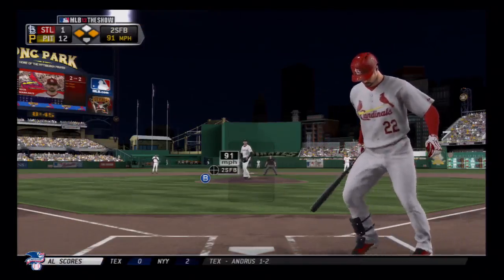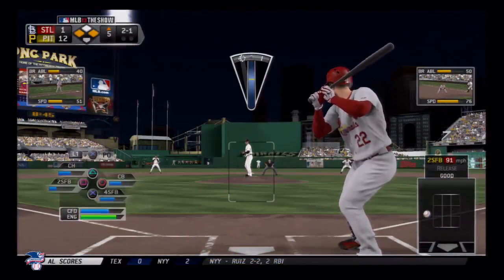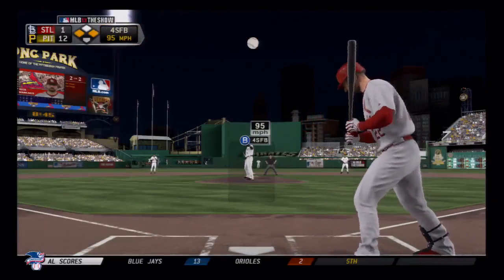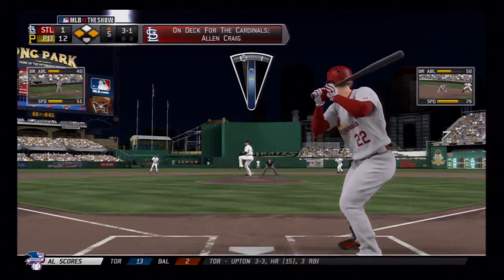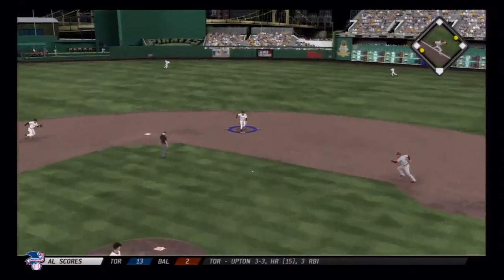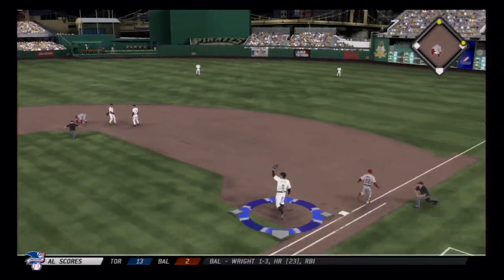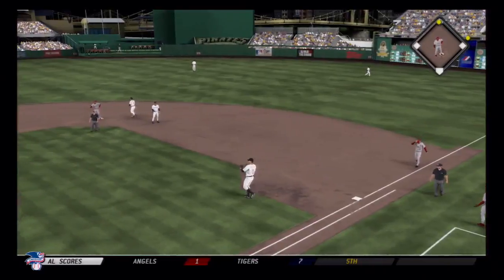And Markakis lays off here. It's 2-1. Oh, he wanted that one, but it misses for ball 3. He was hoping he'd get him to go up the ladder there, but that's going to set up an even more dangerous pitch here on 3-1. Oh, and he can't come up with it. And the throw will be too late as he can't recover in time.